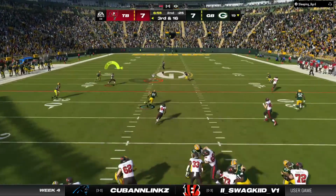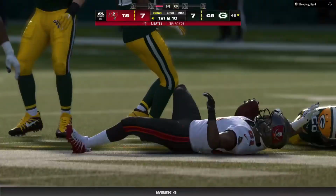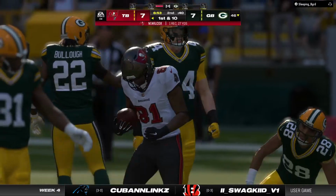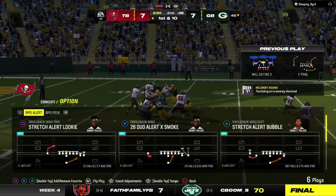Operating from the gun. Bates. That is caught. And they work this well upfield across the 45. That was no 3rd and 2. That was 3rd and 16, but they get the conversion anyway.